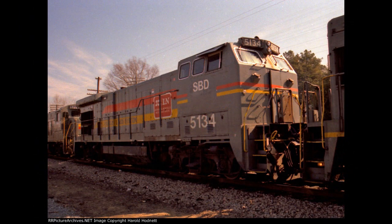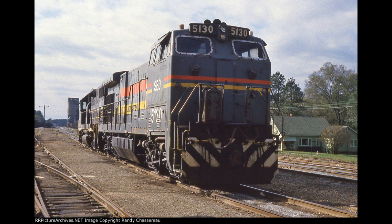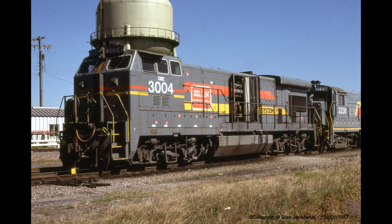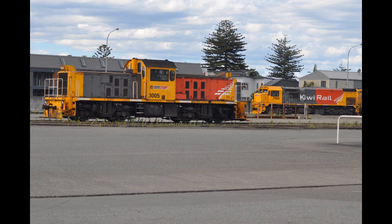As stated previously, the BQ23-7s were originally built for the Seaboard Coast Line, later the Seaboard System. In the mid-1980s this was taken over by CSX, who renumbered the locomotives as 3000 to 3009, with 3005 having the same number as one of KiwiRail's DSG shunting locomotives.